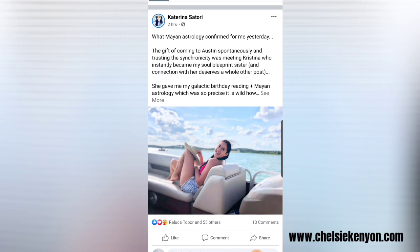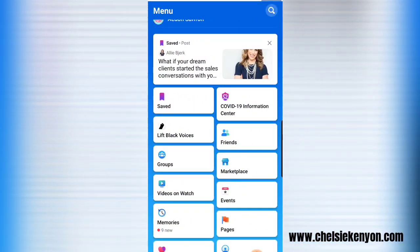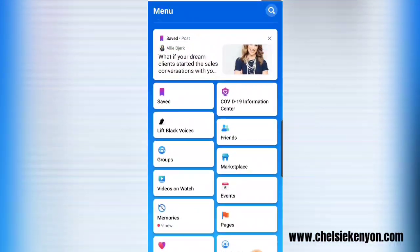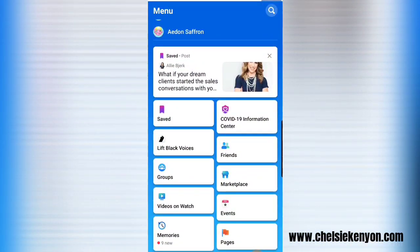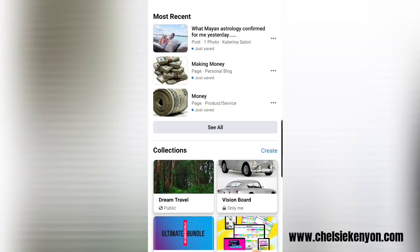So that is how you're going to be adding to your collections from Facebook as you're going around Facebook, okay? So back to saved, and those things, they move around, right? The saved, that bookmark thing on your control panel, it will move around. Sometimes it's in one spot, sometimes it's in another.